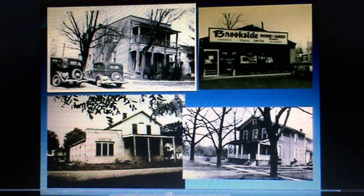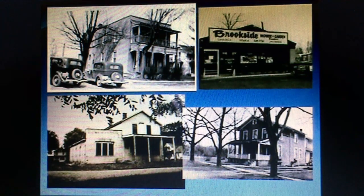Here you can see the brick block or apartment building we talked about next to the Oler Brothers, and after the building was torn down, it became the Brookside Mower and Garden Center. And this is all on Mill Street.